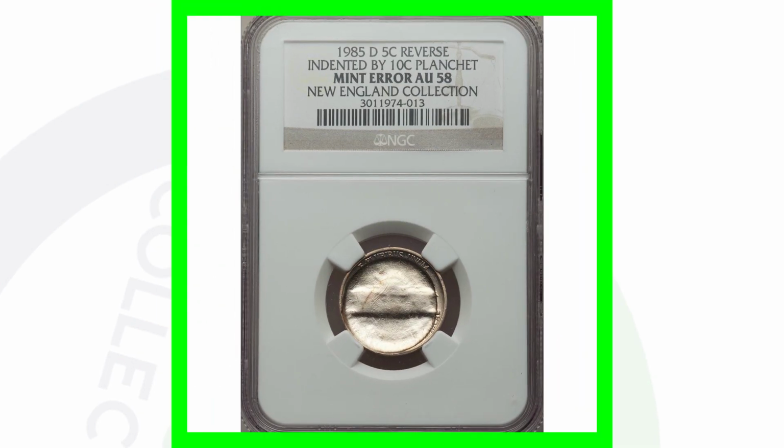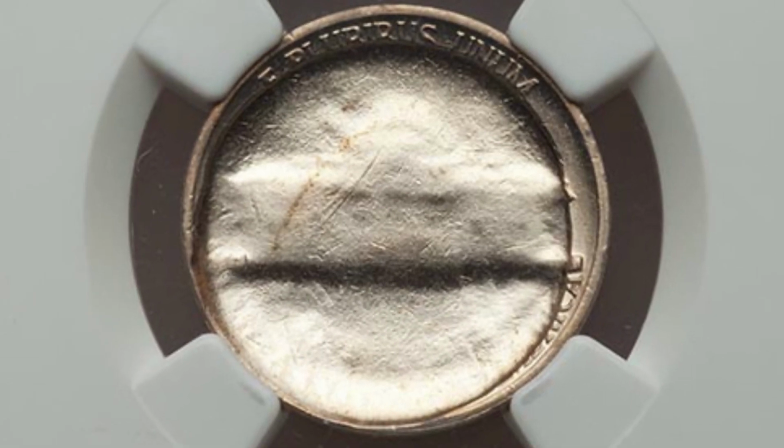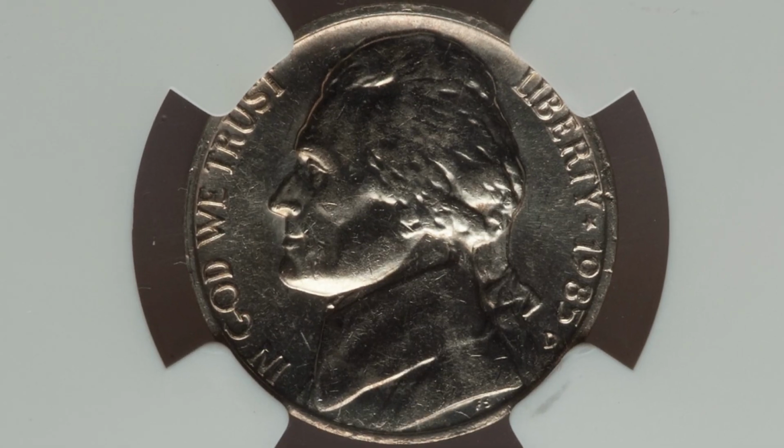Now here is a 1985 Jefferson Nickel where the reverse has been indented by a 10-cent planchet. So a Roosevelt Dime planchet. It is graded by NGC at an AU 58. This coin sold for $600 at auction. Man, that is awesome.